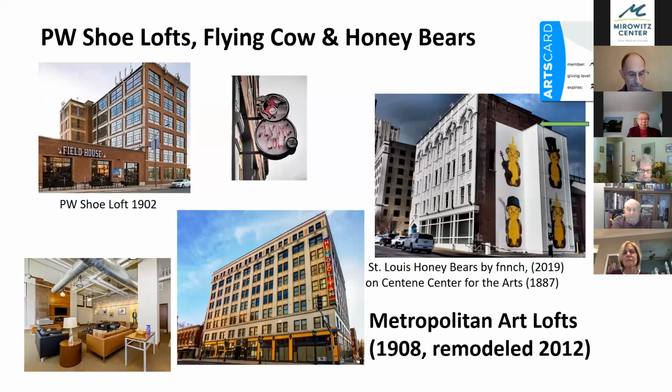In 2012, it was remodeled as the Metropolitan Art Lofts, and it provides 73 subsidized apartments and collaborative workspace. So to get an apartment here, you need to have a resume showing you that you have been an accomplished artist, and the environment is to try to foster collaboration between artists of different types, printmakers and pottery makers, for example. And so there's been a great deal of very innovative work that has come out of here.